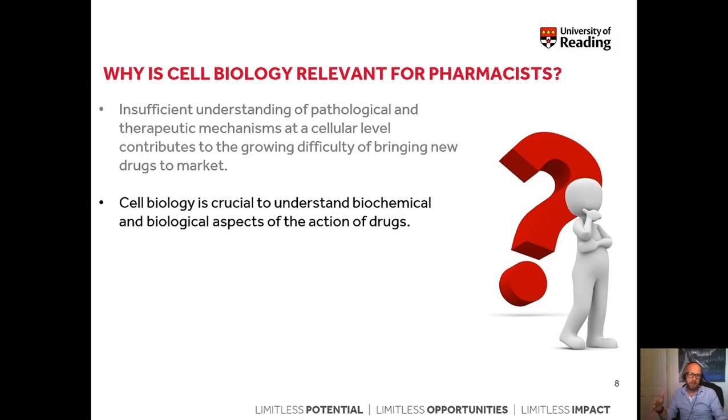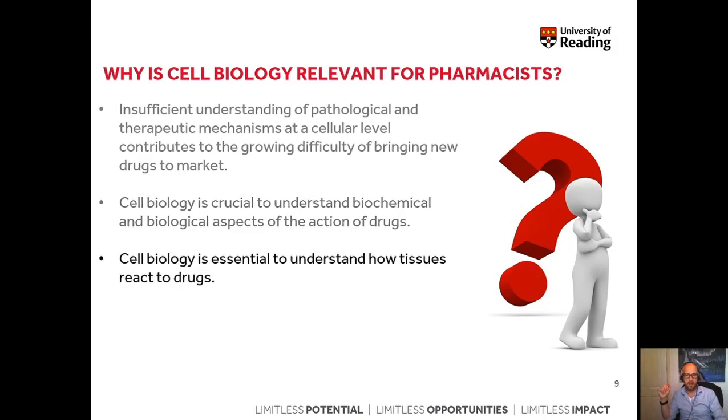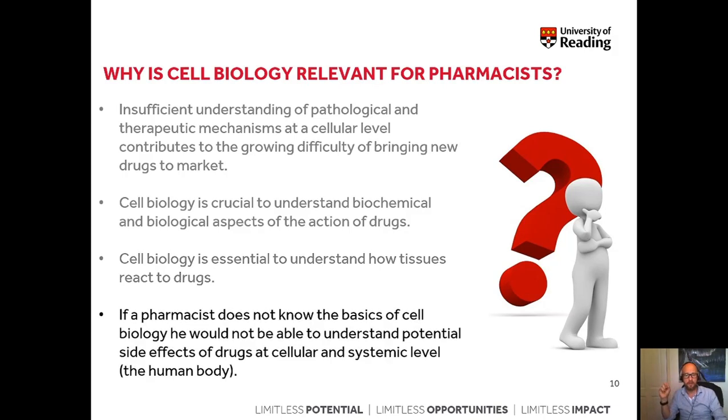It unifies what you will learn in genetics and biochemistry, and will lead to a deeper understanding of physiology, but also a deeper understanding of the action of drugs and possibly also the side effects of drugs. So it is essential in order to understand how certain tissues react to drugs. If a pharmacist does not know the basics of cell biology, he would not be able to understand potential side effects of the drugs at cellular and systemic level in the human body.